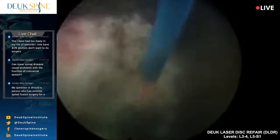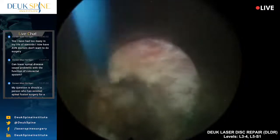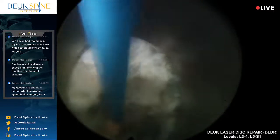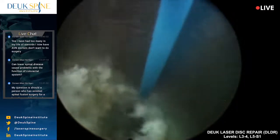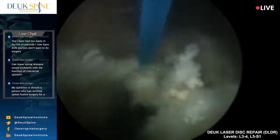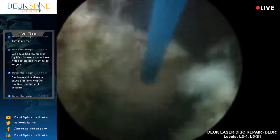Should you get your hips fixed first or your back fixed first? Well, if you can get the Deuk laser disc repair, come get your back fixed first, and then deal with your hips afterwards. The hips are going to be a long surgery. It's going to be painful surgery. You know, it's hip replacement surgery. I think, depending on who you go to, they may be able to do it less invasively, just going anterior or something, but you need a good hip doctor and you need your back fixed so you don't have to deal with back pain anymore. And as a warning to everybody out there, look up AVN, avascular necrosis of the femoral head from steroids. It's bad. So try not to do too many steroid injections, folks.